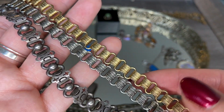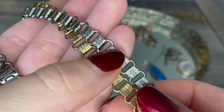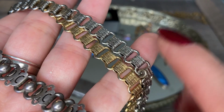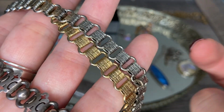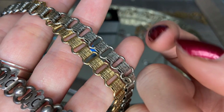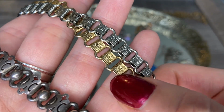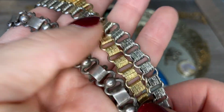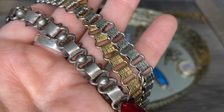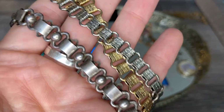But the difference, if I flip these over, you can see where the panels of the book chain are still open. So it's not a fully soldered piece. These were metal pieces that were folded over, and you can see that line there, that mark where they would open up. Where on these older Victorian pieces, these were all hand done, and every single link is going to be fully soldered and polished and beautiful, like you see here.